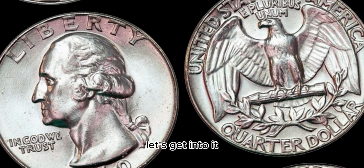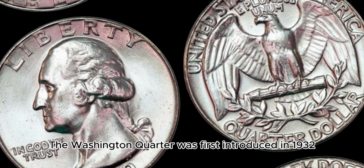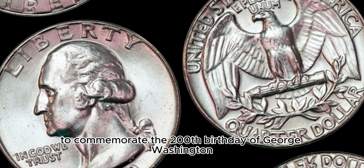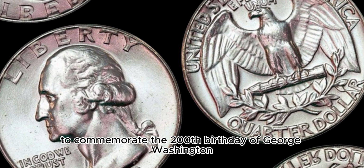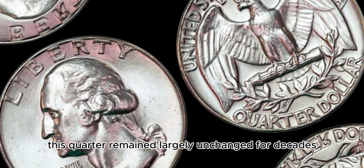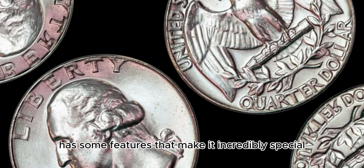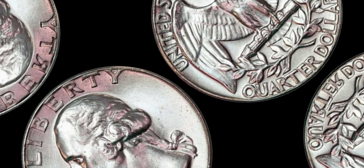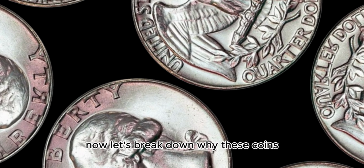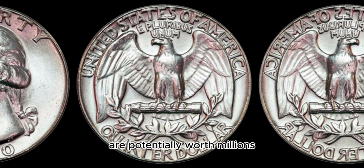Let's get into it. The Washington Quarter was first introduced in 1932, designed by sculptor John Flanagan to commemorate the 200th birthday of George Washington. This quarter remained largely unchanged for decades, but the 1960 quarter has some features that make it incredibly special, especially if it has no mint mark. Now, let's break down why these coins, despite being so common at first glance, are potentially worth millions.